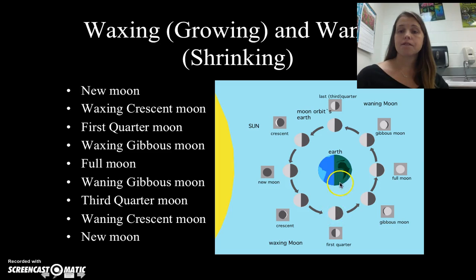Here we can see half of the lit up moon, so it is the first quarter moon. We see half of it. Here we can see most of the lit up side, so we see 3/4 of it. It's the waxing gibbous moon. Here we can see the entire lit up side, and so it is the full moon. Here it is starting to shrink, so we call it the waning gibbous moon, because it's 3/4; gibbous means 3/4. Then we have the last quarter, or third quarter moon, where we still see half of it, but it is shrinking. And then we have the waning crescent moon, where we just see a tiny piece of the moon before it goes back to being a new moon.